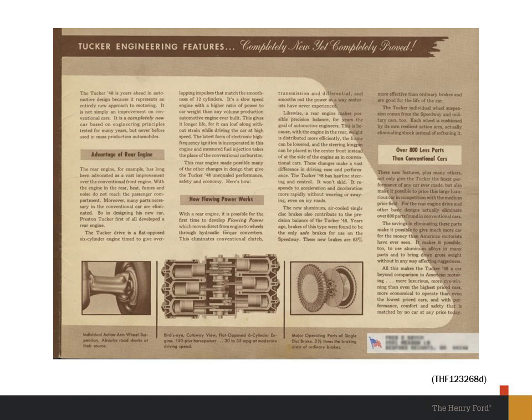The rear engine, according to the brochure here, meant that heat, fumes, and noise do not reach the passenger compartment, and the six-cylinder engine gave overlapping impulses that matched the smoothness of 12 cylinders. So he's suggesting the comfort and ride quality of a 12 with a six-cylinder. He also planned to have fuel injection to take the place of a conventional carburetor and hydraulic torque converters that would provide flowing power from engines to wheels.